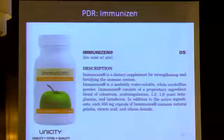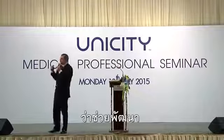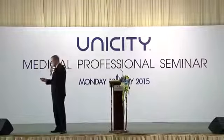Another product in the PDR, Immunizin. Immunizin for immune health. Key ingredients here, colostrum, arabinogalactan, beta-glucans, lactoferrins. All of these ingredients, science behind them is well known, bulletproof, for helping to improve immune health. So papers shown here showing that colostrum reduces the incidence of upper respiratory tract infections, but does so by bolstering the immune system.